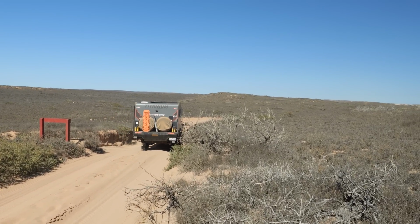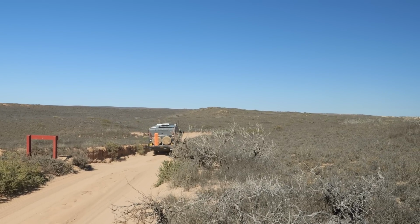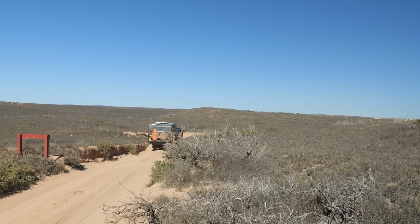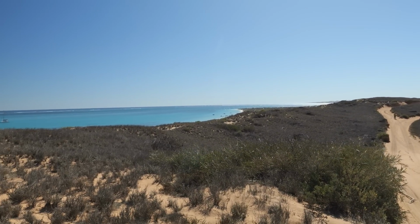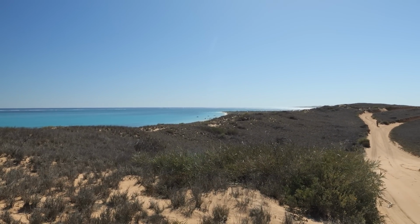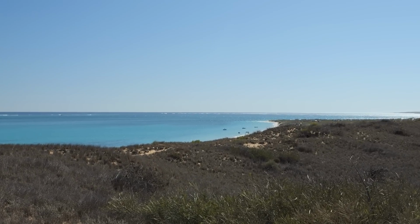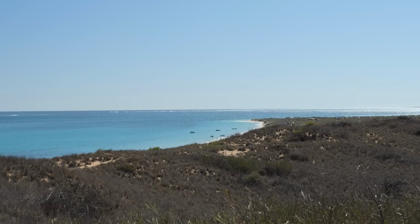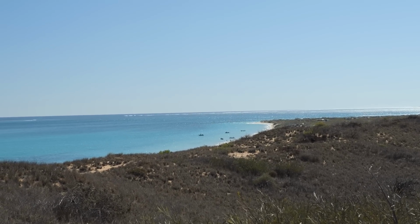Second one much easier. Now we can go and set up on campsite number 2, which I believe is pretty much right on the waterfront. And if I turn around here, look at that. Now I'm not good on the camera, so I'm going to do my best to try and zoom in and show you. Right down in there is where we're going to be camping. Gorgeous.